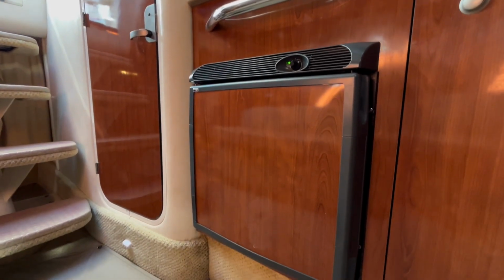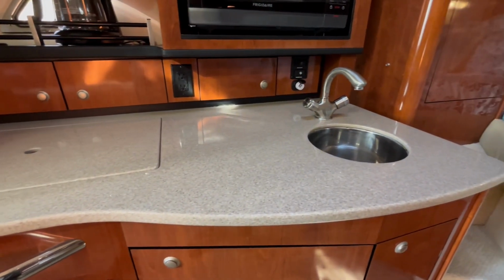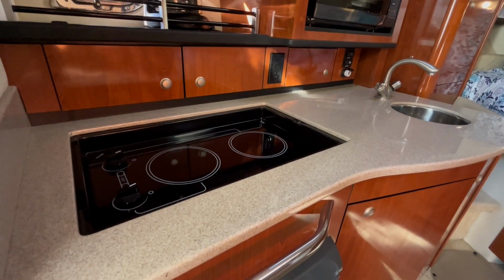The spacious cabin features a galley with solid surface countertop, refrigerator, stainless steel sink, 2-burner electric stove, built-in microwave, and ample storage.